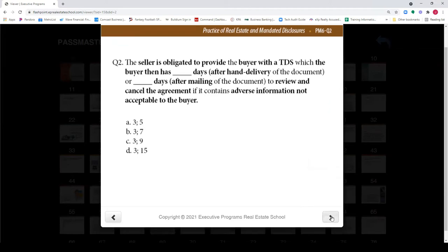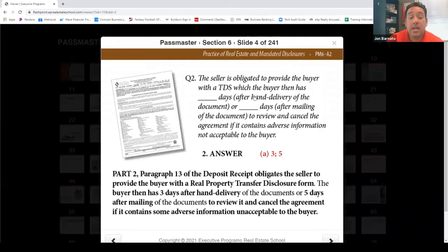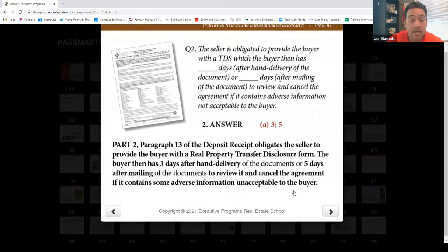A. It is A. Thank you, Mindy. 3 days of hand delivered, 5 days after mailing. So essentially in California, no one hand delivers anymore. We all email it over. So it is 5 days essentially from the delivery of the TDS that the buyer has the right to rescind the contract if they don't like anything.